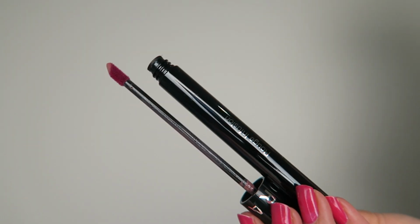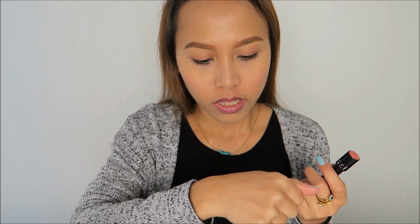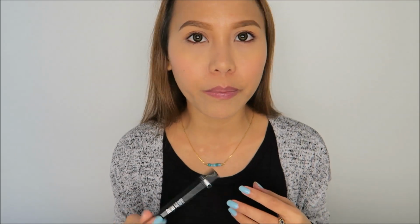And the next one is what I have on my lips right now. This is again from the Sephora brand. This is their Rouge Infusion Lip Tint. Na-apply ko siya siguro mga 2 minutes ago lang. And I think nag-set na siya. Let's test. Yep, nag-set na siya. Hindi na siya nag-transfer. I have mine in the shade 02 Rosewood. A very subtle nudie pink shade siya. First impression, I really like it.